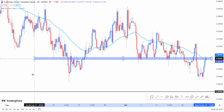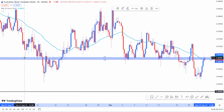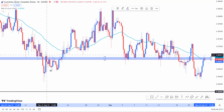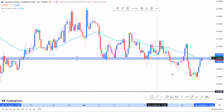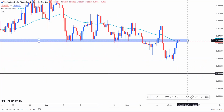As you can see, looking to the left, every time we tested the level, we had a huge movement in the opposite direction. Tested from the upside, we had huge buying pressure right about here, a huge price rally. We had a break of the level, and then a huge sell-off at the retests, right about here. And then here, again here, also right about here, we had a huge price rally to the upside. And now we are back to the very same level again.